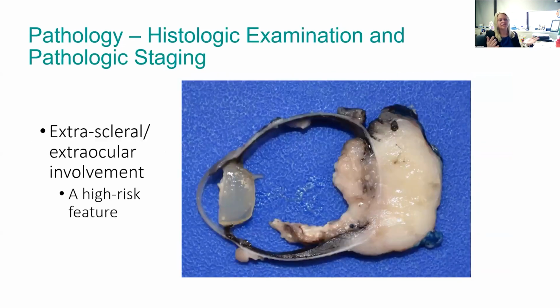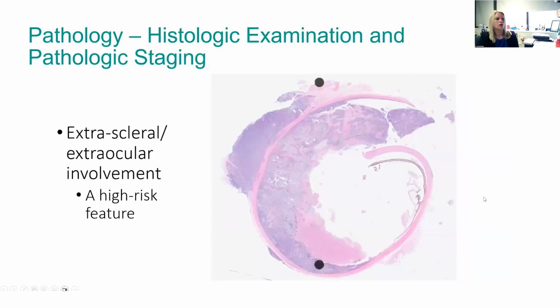And then not surprisingly, once you start invading outside of that, extrascleral and extraocular involvement is of course also going to be considered a high-risk feature. This is just a gross picture of what that might look like, where we have tumor outside of the globe. And then a histologic picture of that as well, tumor within, but now also extending into the extraocular structures.